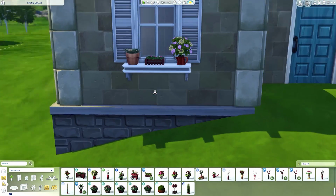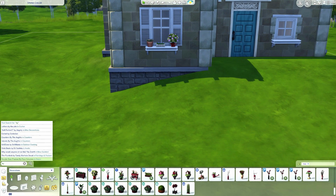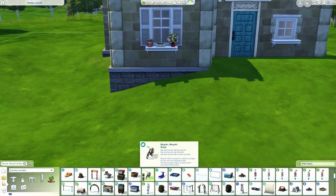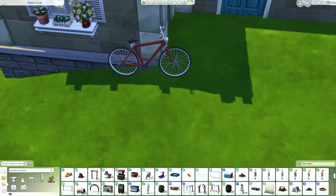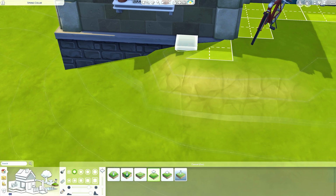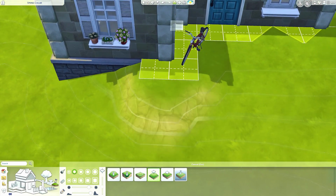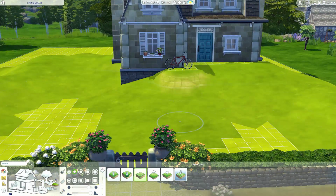But I wanted to put some really lovely little flowers on the windowsills on the outside of this cottage, and they do change around a little bit. This bike as well, this was in the inspiration picture, it was leaning up against the build, and I thought, oh, I'm going to do that. So I managed to make it look okay.